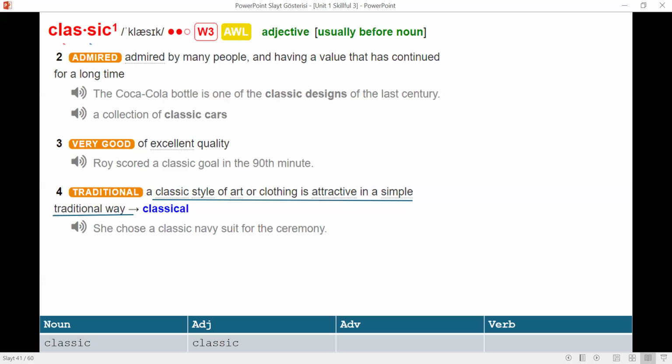Classic. Classic means admired by many people and having value that has continued for a long time. But in your book, classic means traditional. A classic style of art or clothing is attractive in a simple traditional way. For example, she chose a classic navy suit for the ceremony.